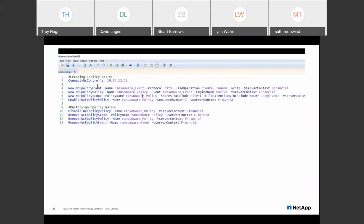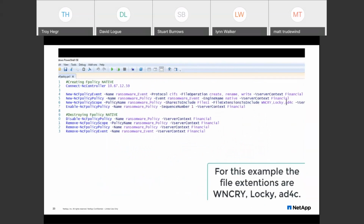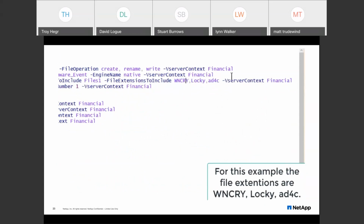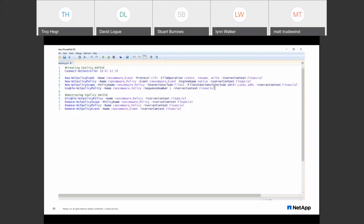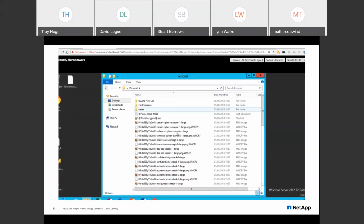Now let's go ahead and look at this a little closer. We're saying on the CIFS protocol, for any create, rename, or write on this particular vServer SVM named financial, we want to block the extensions WannaCry, Locky, and 84C. So this is a native blacklist rule. You'll notice I didn't actually block executable or configuration files, so I do expect those to make it onto my Windows share.